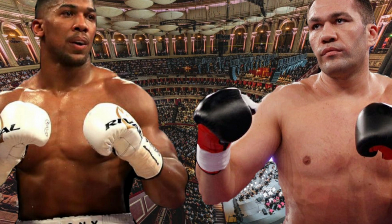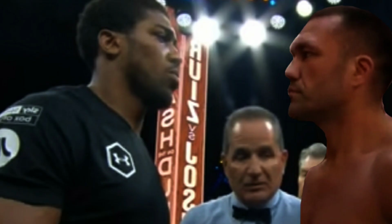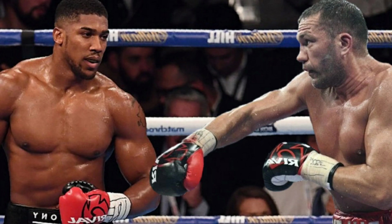This is last chance saloon for him, the last opportunity at a world title, likely in his career, given all of the mandatory opportunities going to challengers in 2021 and a potential undisputed fight. Kubrat Pulev would be years off of another world title fight after this. Can he keep going for that long? Does he have the desire to build his way back up to being a number one challenger once again?